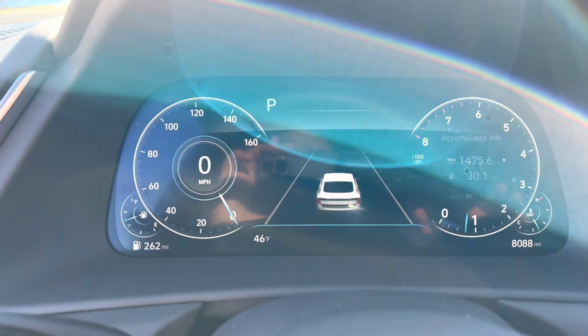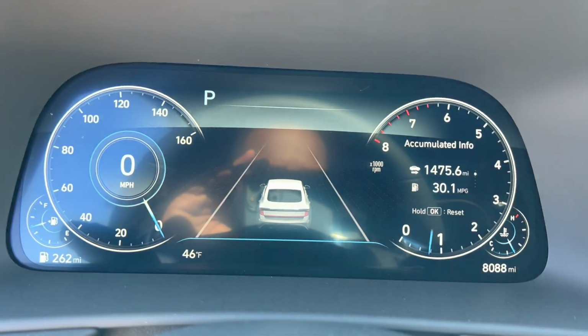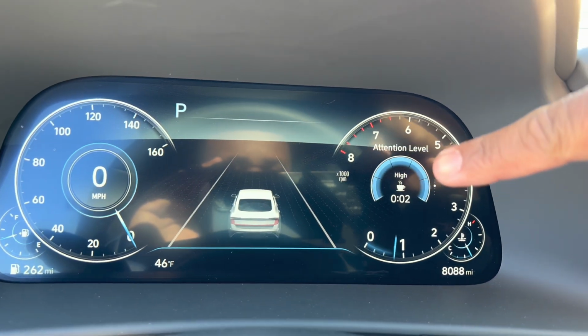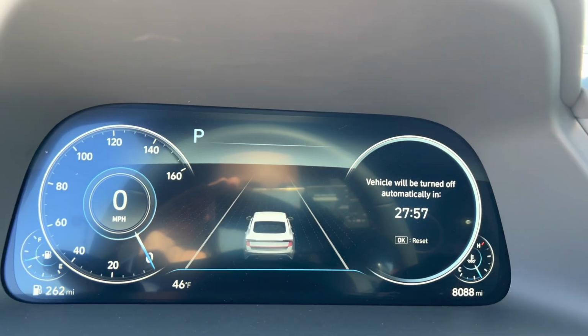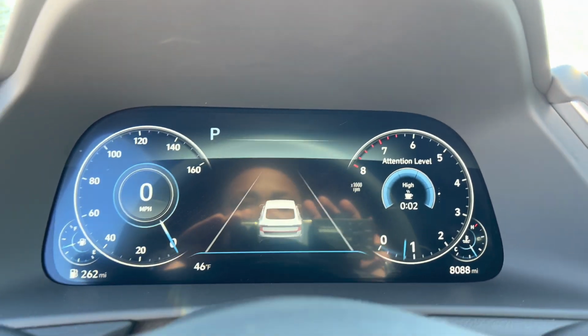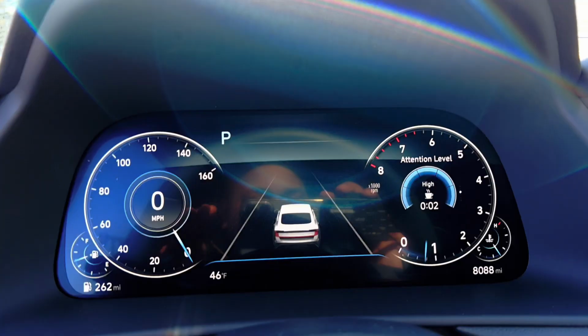I mean, the screen is just so crispy. You get a little glare from the sun. So this thing will actually monitor your driving. Why is it telling me that? I don't care. Now it's reset. Oh my God, why is it doing that? Because the door's open. I'm going to close the door. I've never seen that warning before. I put my foot on the brake.